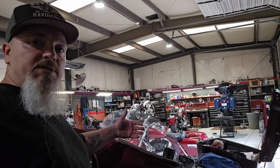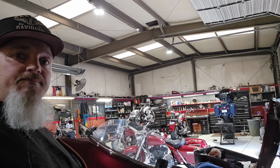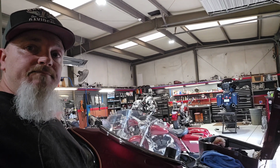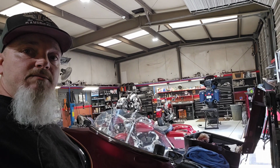This here, you're still getting some wind buffeting, but he can see over it like he likes. And this here is a used windshield. But that's how you go about doing a windshield.